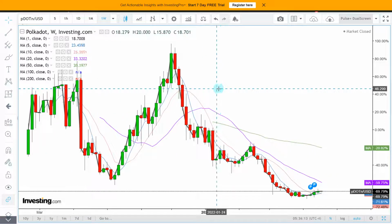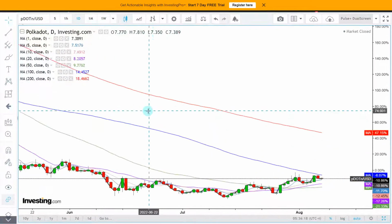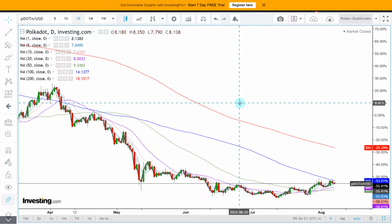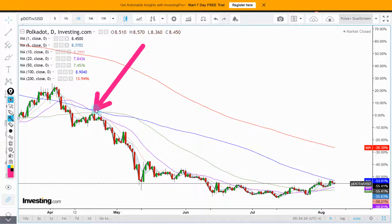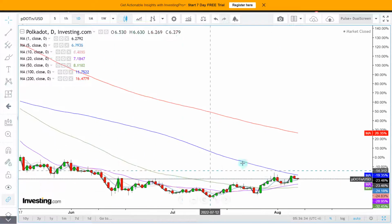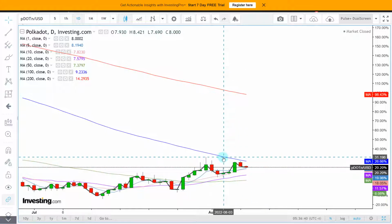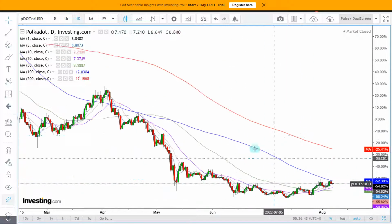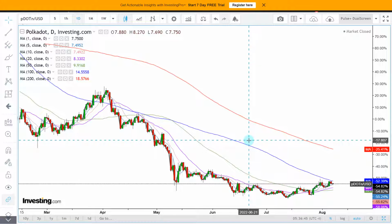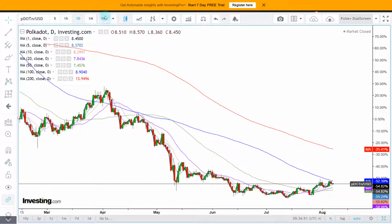Here is Polkadot weekly data points. We see a rounding bottom here. Very clean rounding bottom. The problem here for the bulls is definitively this blue 100-day moving average. The bears have used it to short. And then again, we are emerging from a very low level. We are forming a strong rounding bottom. So definitively, this is a key level to watch going forward. If we were to be able to break out above it, then you would have quite a few short positions that would have to be covered. And that could trigger a bit of a short squeeze.